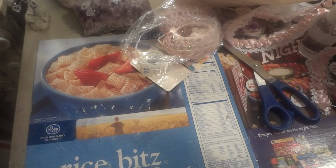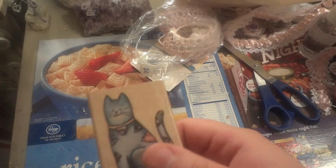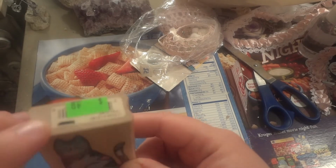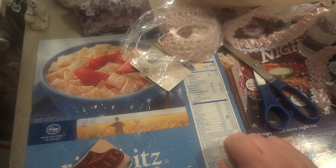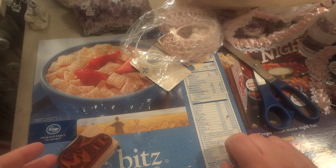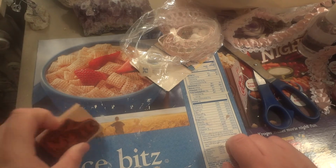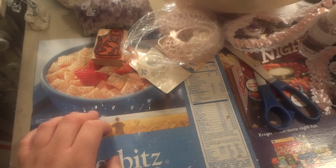They had a whole bunch of religious stamps, but I managed to find something that I would use, and it was 25 cents because green tags were 50% off. The rubber is really dry, but my homemade stamp cleaner, if I let it sit on there, makes the rubber really supple. So that didn't really bother me because I knew I could bring some vitality back into it.